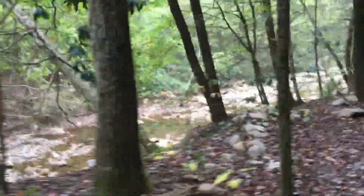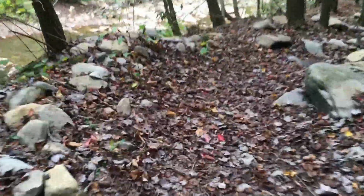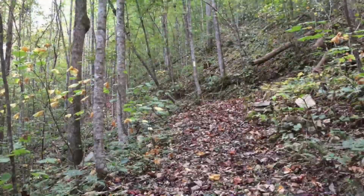Two months of no rain has really brought the creek down quite a bit. As you can see down there, it's getting pretty shallow.